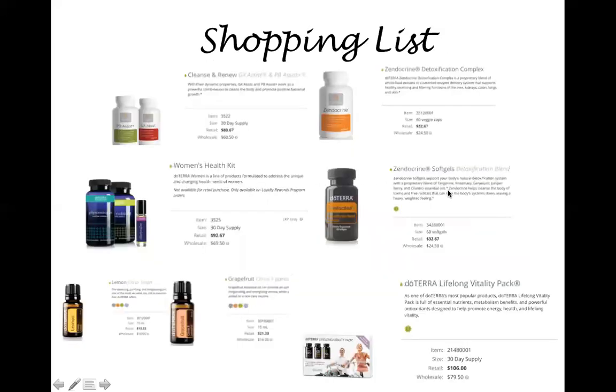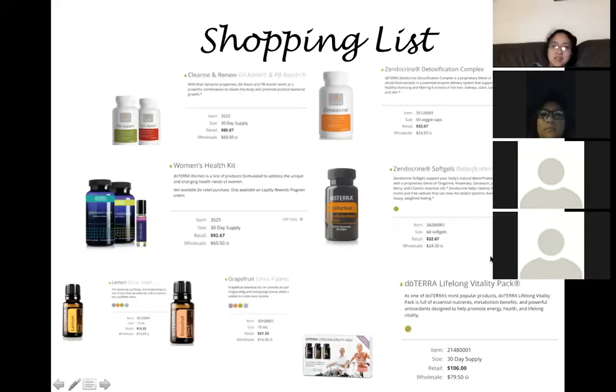Okay, so this would be your shopping list. So everything that I mentioned in the last list, this is what it looks like. The actual products look like this. These are the actual prices. A lot of them are better to get in a set.